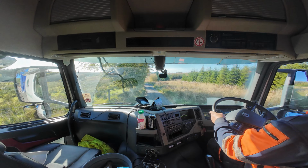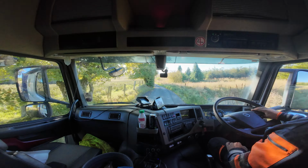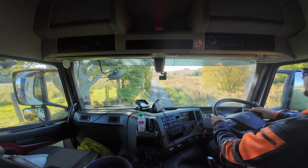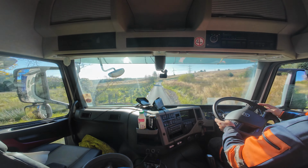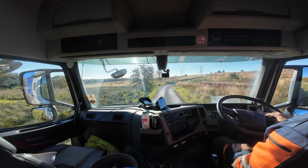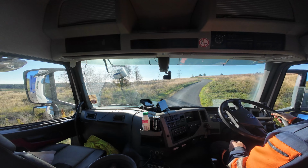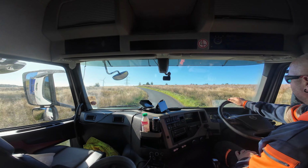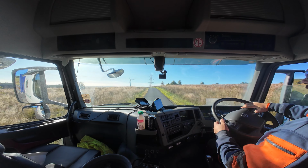I've certainly been on worse. I think the Aviemore delivery was quite stressful. Oh, my wing mirrors. Right, we should just be up near this pylon, I think. That was the other wee bit there. I'd probably never even seen it. There's a wee stream that runs under there. I was worried in case that was another weak bridge, but it's not. It's just a culvert.